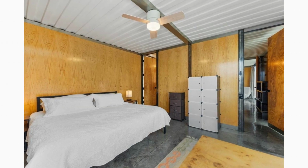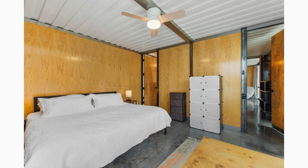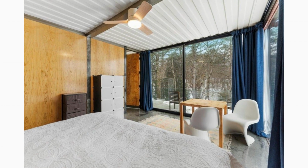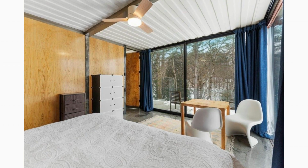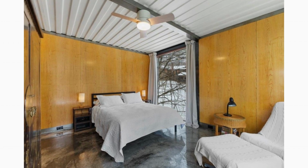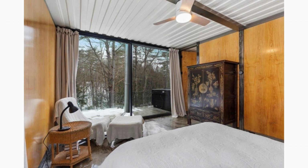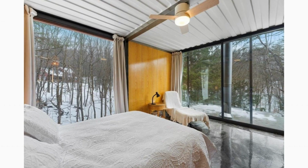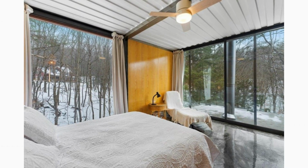Past the first bedroom is the sun-filled second bedroom that features a cozy double bed, storage cabinets, a sitting area, a large window for daylighting. In addition, the large glass windows open onto a balcony with a brand new 7x7 jacuzzi and an outdoor shower where you can relax with family and friends after a day on the slopes.